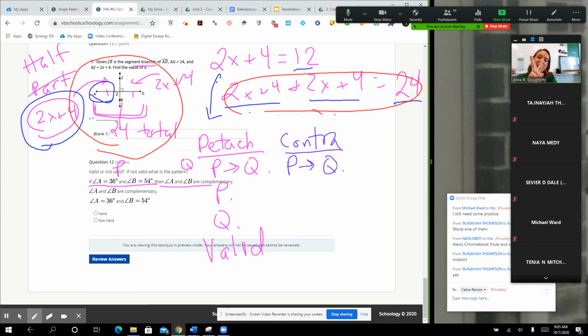But then we're going to take the end and bring it to the front. But we're also going to change it to a not. And we're going to take the P and take it to the back, but we've got to insert a not. This pattern is valid. Does this example follow that pattern? Does it say A and B are not complementary? It doesn't follow that pattern either.